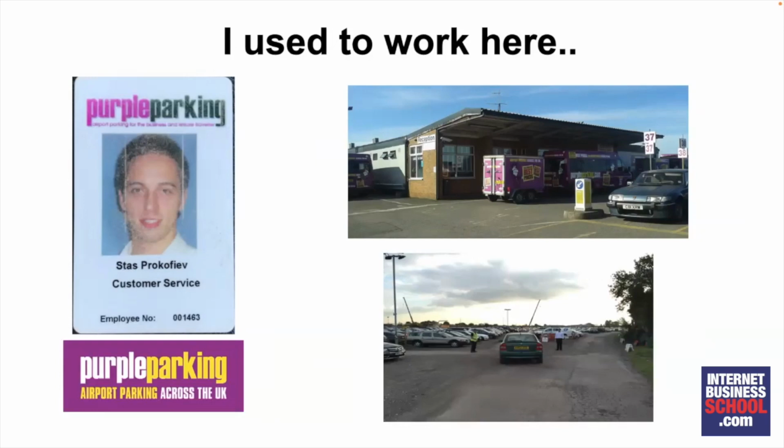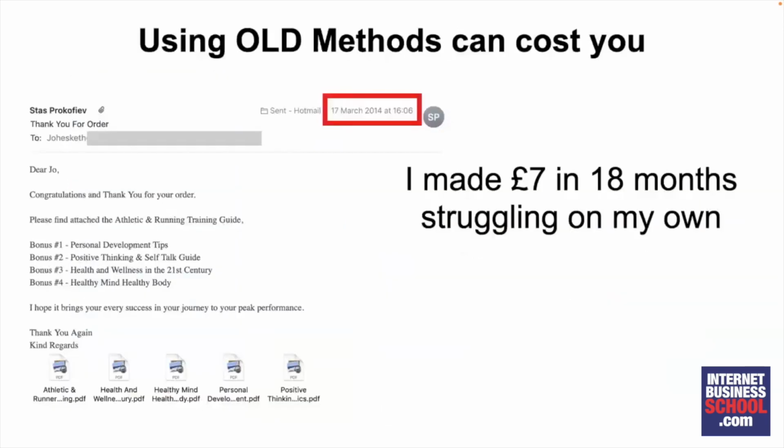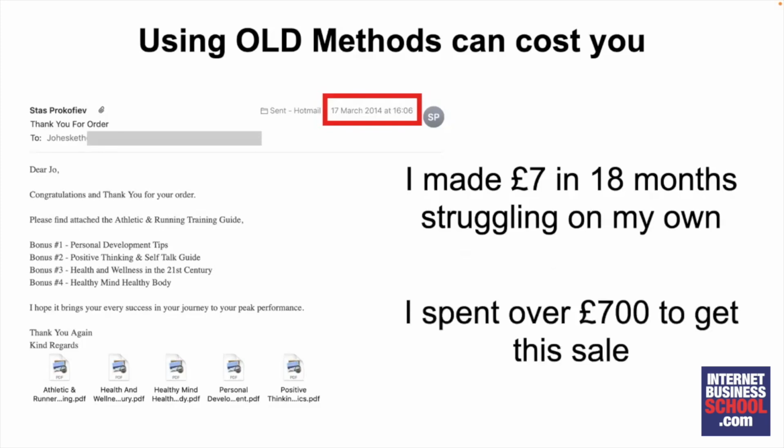And I struggled for a very long time on my own to make money online. And using old methods can really cost you. So I made my first online sale in 2014. You can see there, 17th of March, 2014. I made £7 in 18 months struggling on my own. But I felt like a millionaire, guys. The only problem was it took me £700 to get that sale.